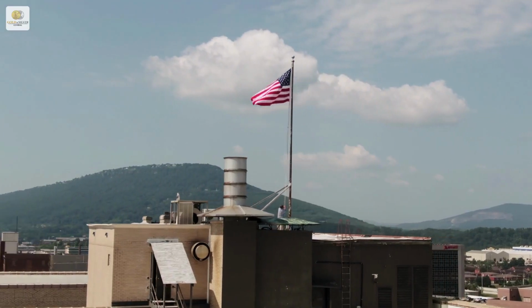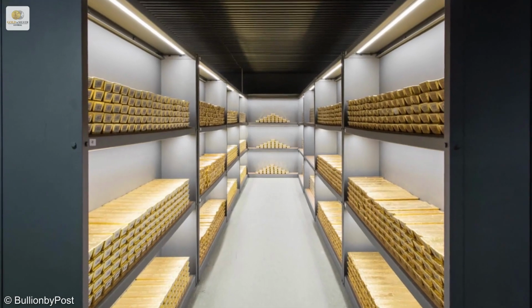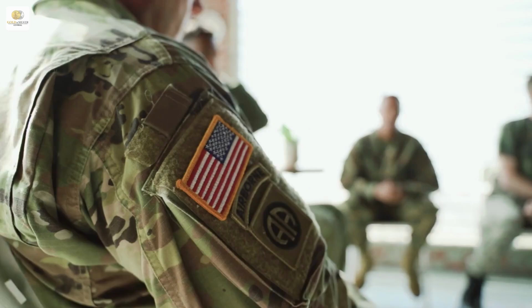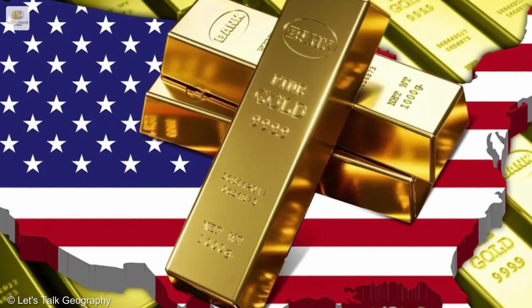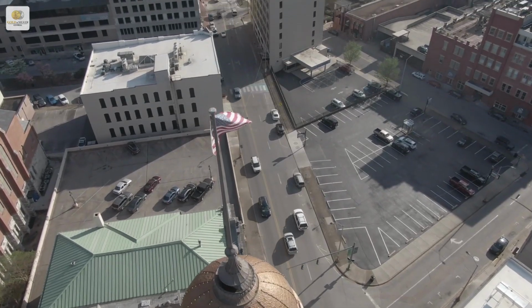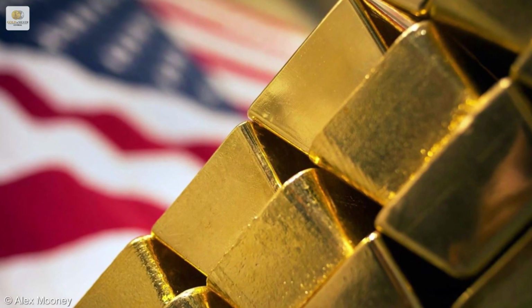We've all heard about the precious metals this country has hoarded over the years, and we know it's not tucked away in Scrooge McDuck's vault. From clandestine bunkers to military fortresses, the journey of America's gold reserves is an interesting one. Today, we pull back the curtain on one of the nation's best-kept secrets and find out where America's gold is stored. Without further ado, let's go ahead and get started.